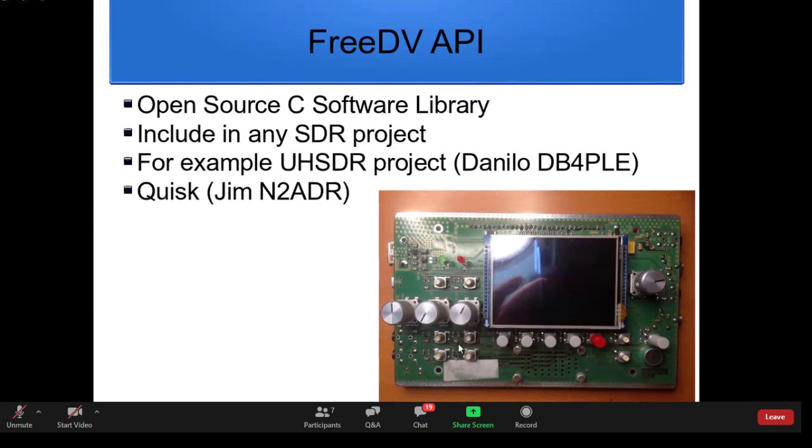Danilo's done a lot of fine work on optimizing the FreeDV code to run in real time with all the other signal processing that's going on in that radio. So that's an example of using the FreeDV library inside an embedded software-defined radio. Also, the Quisk project from Jim. That's a GUI-based desktop-type application, and that also includes FreeDV just by linking in the library. And, of course, it's all open source, no license fees, so quite easy and straightforward to use.